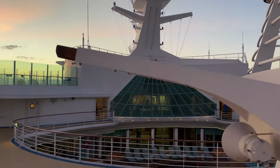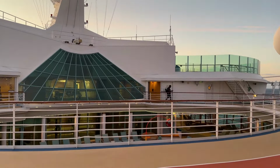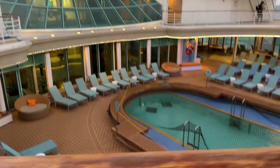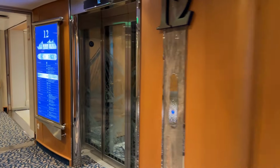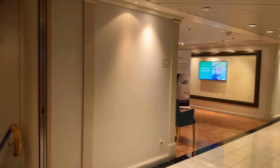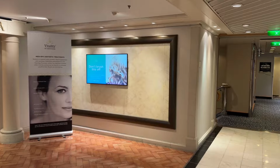We headed back down to the front of the ship. Down below we have a sneak peek of the solarium, which is the adults only area. Always love me a good adults only place. Hop back up a deck real quick. And maybe not. It is blocked off somewhere, so we'll go back there later. What else on deck 12 we haven't seen yet? Oh, the Spa Fitness Center. Yes, right here on the corner. I wasn't there yesterday, so I'll string that together.